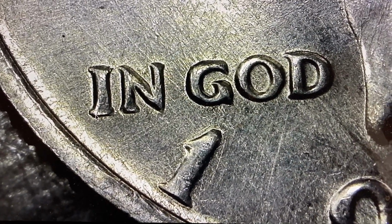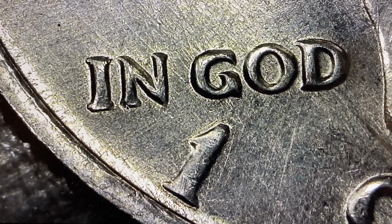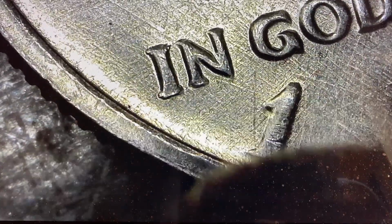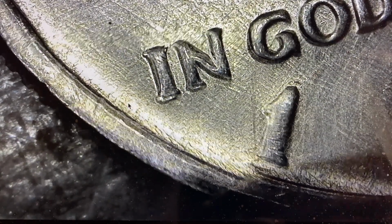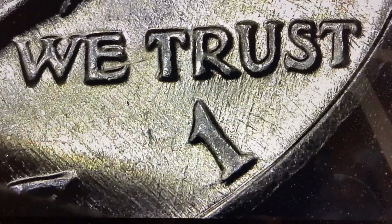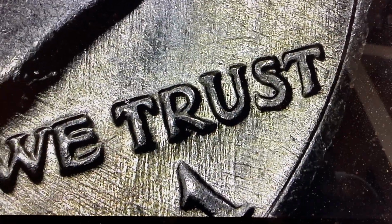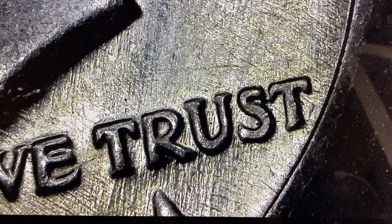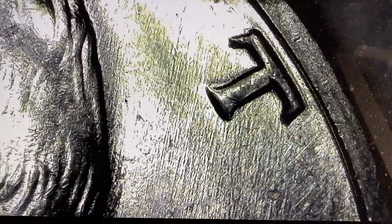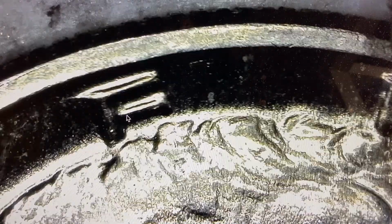I see a little bit of a split here when I look at it. I see two ends when I look at it. Just a little bit down there in the stems. Those are the only things I really see. I think on this S, I think I'm convincing myself that the S in the word trust has a little bit of doubling in it. But the rest of the lettering looks pretty normal. I'm not seeing anything else that's jumping out at me as potential evidence of doubling.